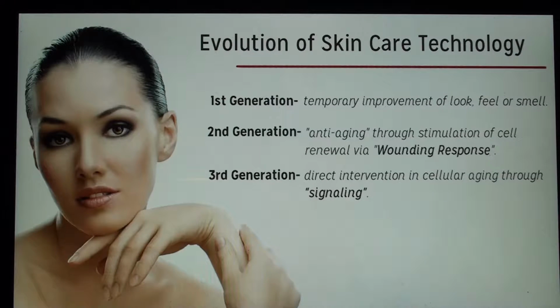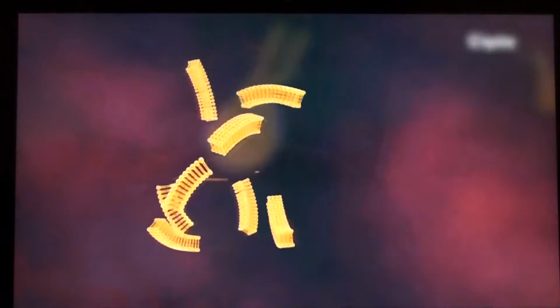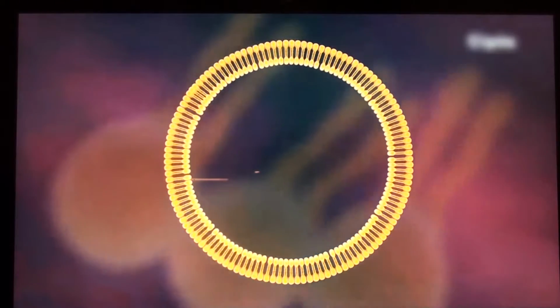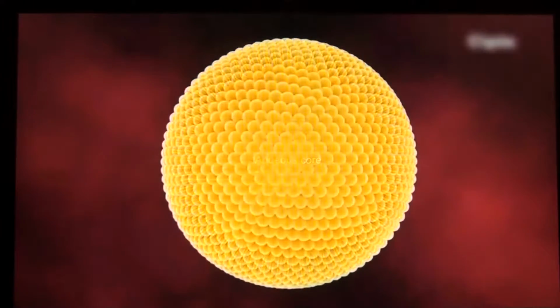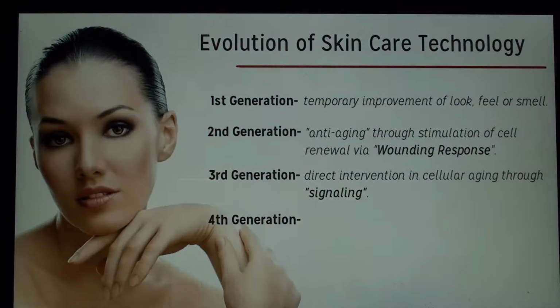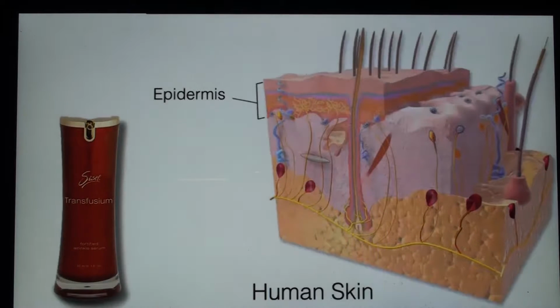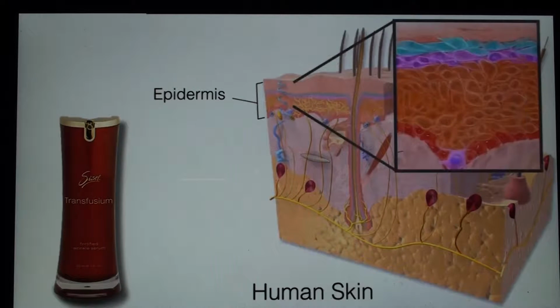By the third generation of skincare in the 1980s, things got very exciting. It was discovered that you could actually slow down, stop, or even reverse the cellular aging process through signaling. More importantly, liposomes were created that could carry a signaling molecule to the working cells of the skin and actually get them to behave young again. And that brings us to the fourth generation of skincare technology, which is where we are now, with the discovery that peptide chains and other biological and botanical ingredients could easily be absorbed into the skin and supply a variety of anti-aging signals to the working cells of the skin.